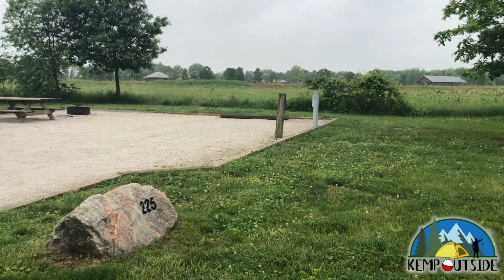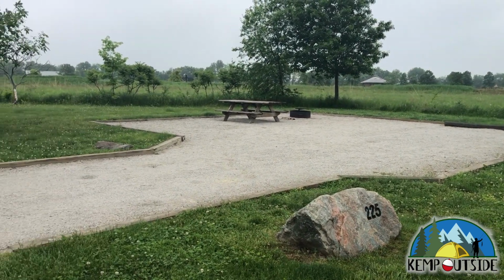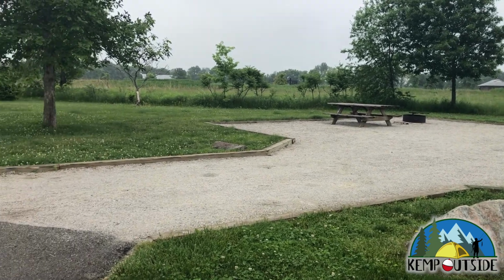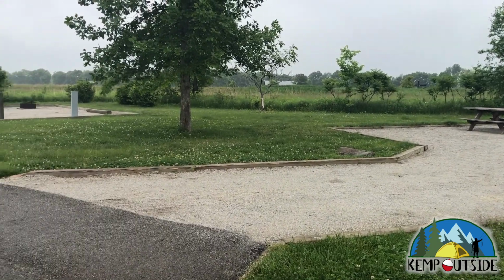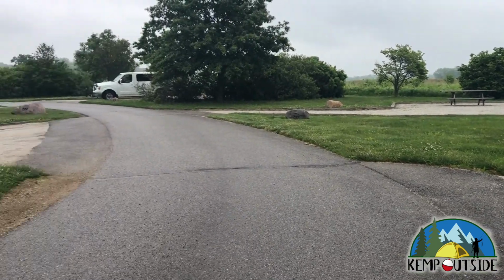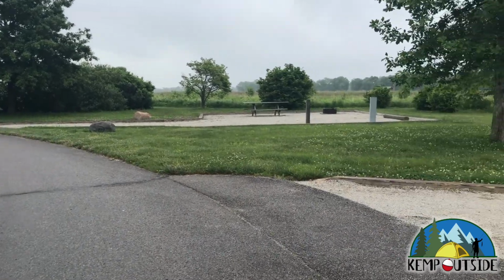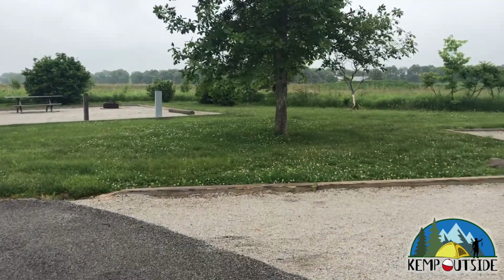So the Savannah Loop offers fantastic views of the tallgrass prairie around the campsite, and I really enjoyed that. Savannah Loop is also electric-only sites, so there are no water hookups or sewer hookups at the sites themselves, but there are lots of water spigots around the campground for access to water.